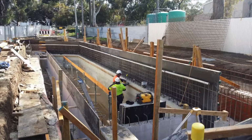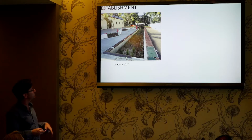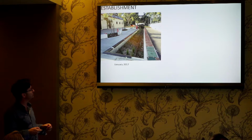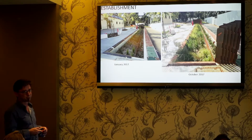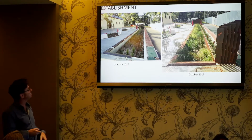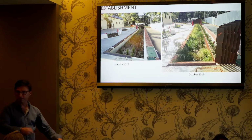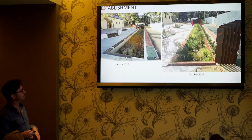And that's what you can see what they did with the all cast in situ concrete with bioretention as one unit. There's just a few before and after shots just to show you the establishment. This was sort of finished late last year, early this year. So the planting went in probably early January or maybe late December. I was up there a couple of weeks back, and that's what the plants are looking like now. So it's actually establishing pretty well. That bioretention basin, it's probably 600 or 700 millimetre deep. So those plants have really filled in that void, so it doesn't look like it's just a narrow, long concrete box. So it's actually starting to look quite nice.